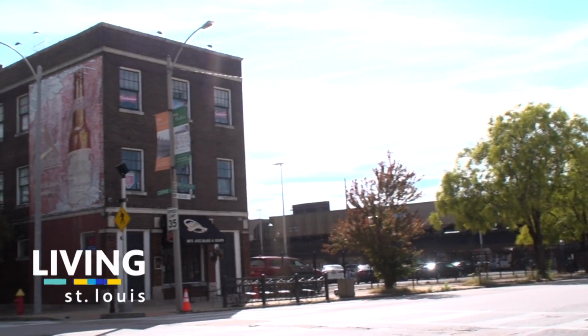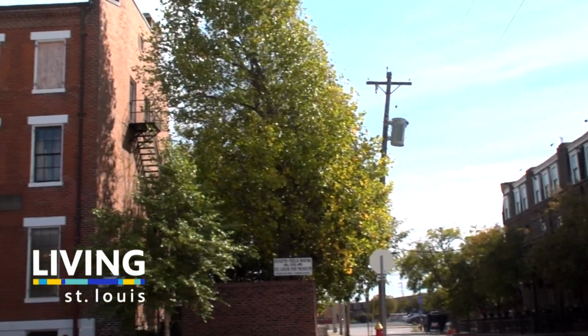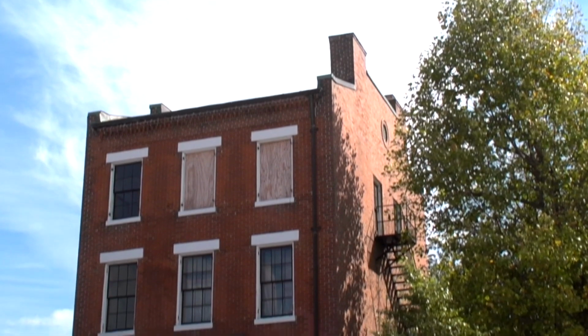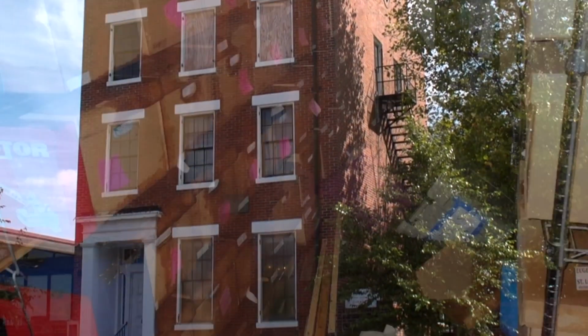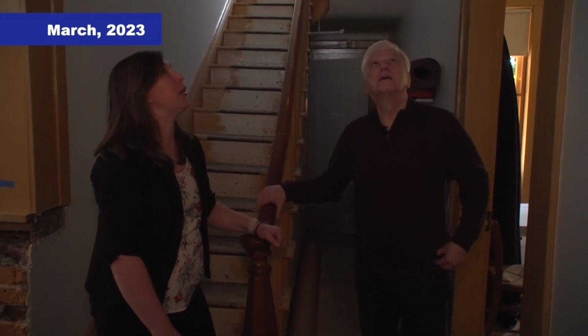It was last Christmas Eve when the 1845 house on Broadway suffered extensive damage. A sprinkler pipe in the attic broke, and water poured down through the walls and the ceilings of the house all the way to the basement. No, it's not in its glory right now.